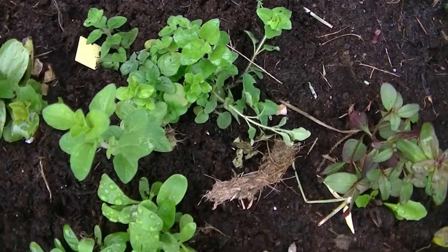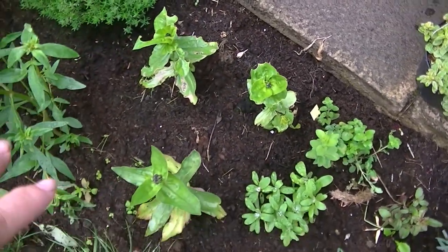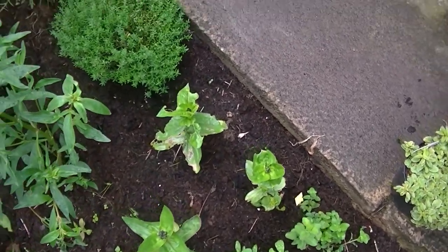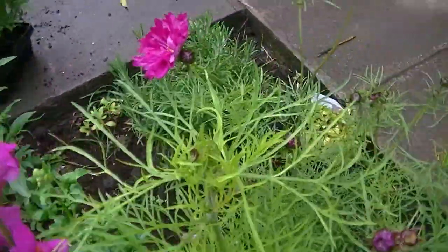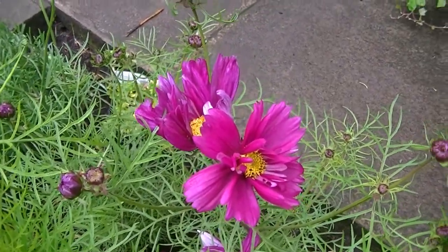That's the Greek oregano. Those are stocks. Zinnias, about to flower. Been a bit disappointed with the zinnias, but they're about to flower. We'll see what they do. Antirrhinum's looking pretty. A pretty pink antirrhinum, right next to some more of those pretty pink cosmos.